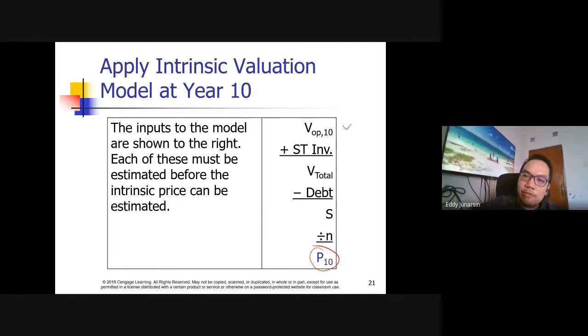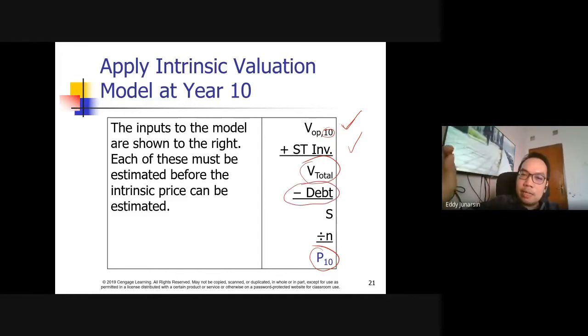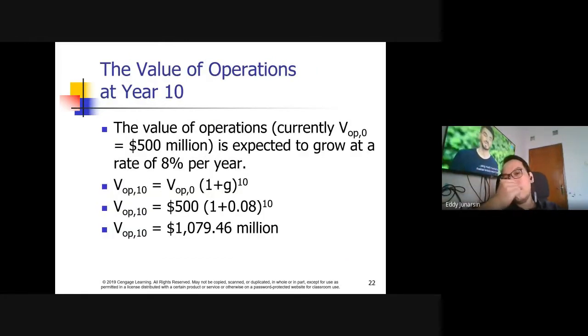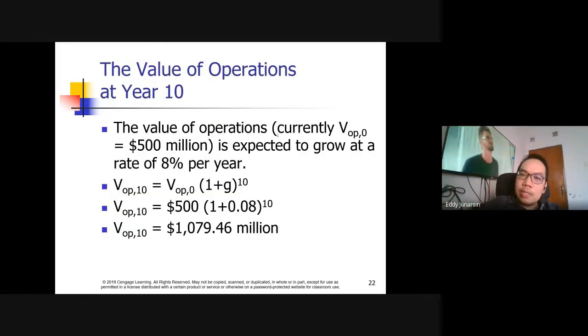So we estimate the value of operations at year 10 plus the liquid assets or short-term investments at year 10. Then we get the total value of the firm on the asset side, minus the debt value, the liabilities, and then you get the equity. The value of equity should be divided by the number of shares outstanding, and you'll get the stock price estimate at year 10. Well, let's see here. Let's say that we have estimated the value of the company right now.